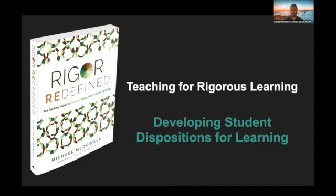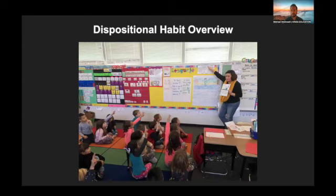Today we're talking a little bit about how we develop students' dispositions to become their own learners over time. We're going to do that by focusing on small, doable habits that students can do to help them do a couple of things. One is to engage in their own metacognition. Think of it as a learning GPS: students knowing where they're going in their learning, where they are, what's next. How do they navigate challenge? How do they handle setbacks, different perspectives, challenging opinions?